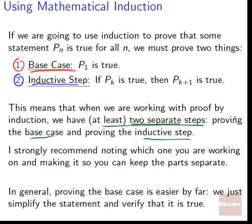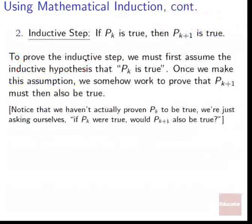In general, proving the base case almost always is going to be easier by far. Normally, we just wind up simplifying the statement, whatever this P(1) statement winds up being, and we verify that it is indeed a true statement. So it's just make sure, yeah, this is true. The tricky part normally winds up being dealing with the inductive step.